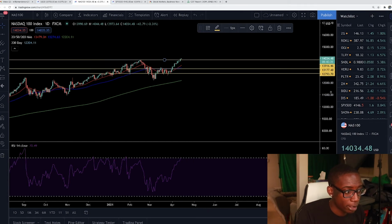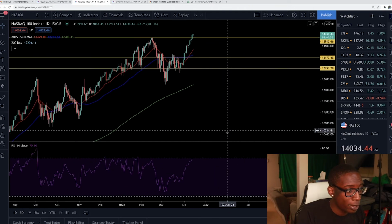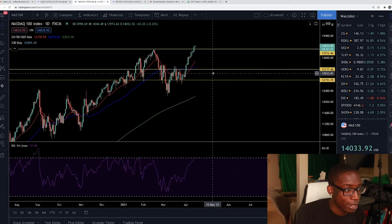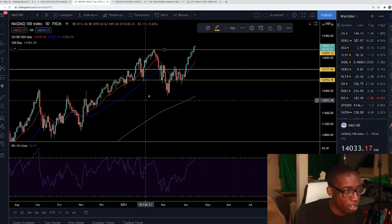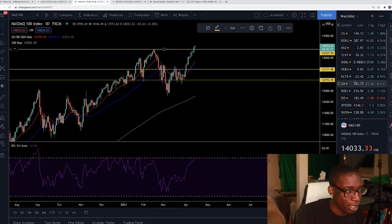Let's make this a little bit bigger. We're gonna look for it to be overbought, in my opinion. Look at where we can get a nice discount, and then we're going to get involved on it. And I like this price. I like this price right here around 13899.10.